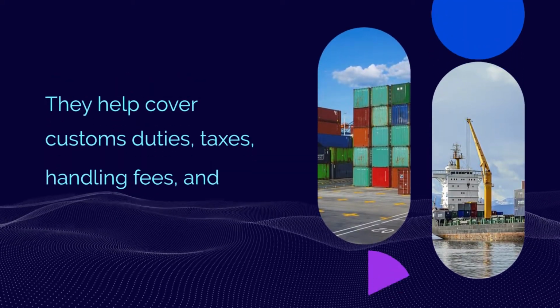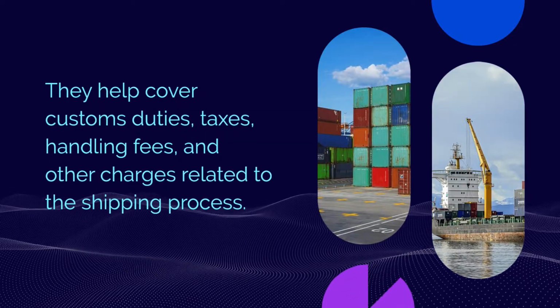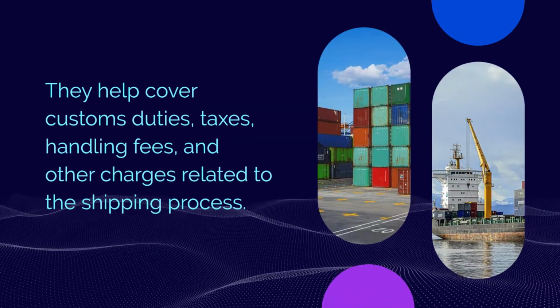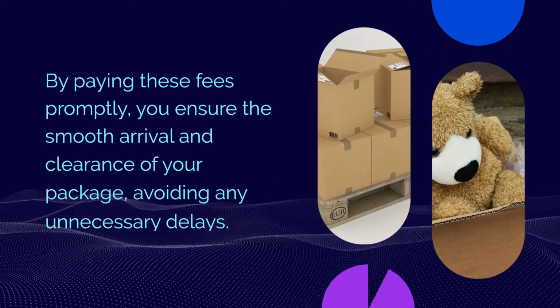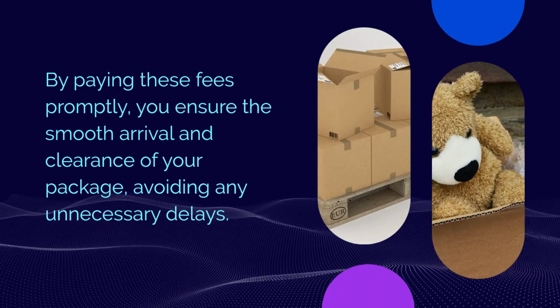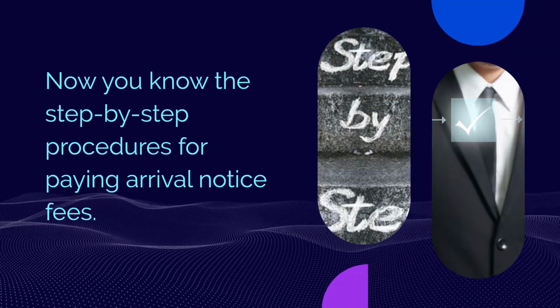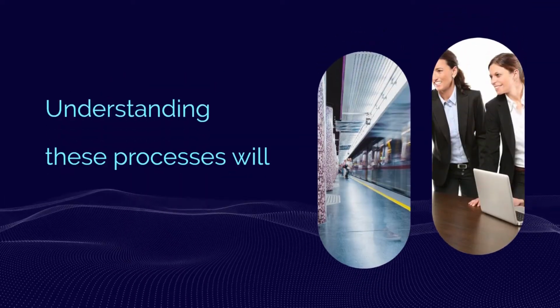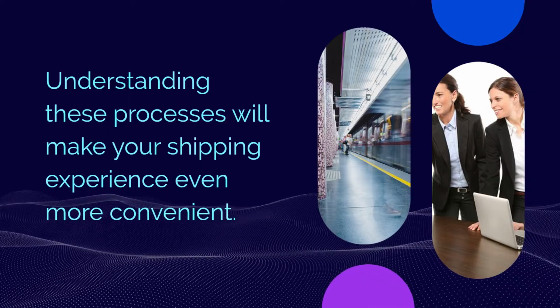They help cover customs duties, taxes, handling fees, and other charges related to the shipping process. By paying these fees promptly, you ensure the smooth arrival and clearance of your package, avoiding any unnecessary delays. Understanding these processes will make your shipping experience even more convenient.